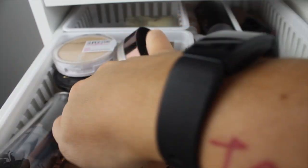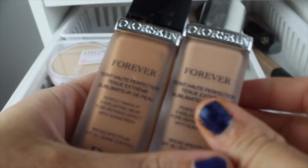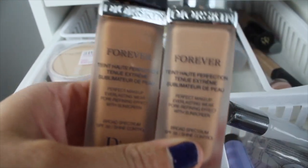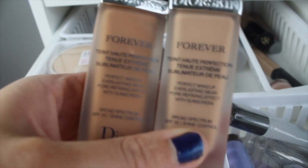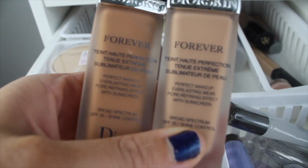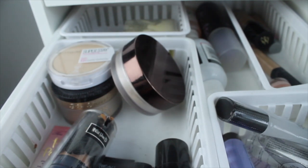And this week I thought for that primer, let's pull this one. This is the Dior Forever Skin. I have it in 2 shades just because I go in between these two. I like mixing them. I don't love this foundation. I feel like it's not the coverage that I want, which will pull something for that. But I feel like it also picks up on textures, so I thought that the Lancome primer might work good with this. So we're going to pull this.